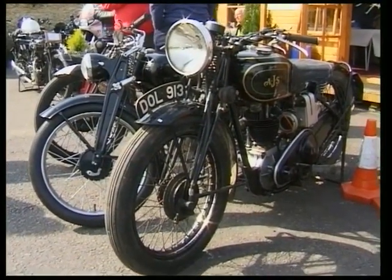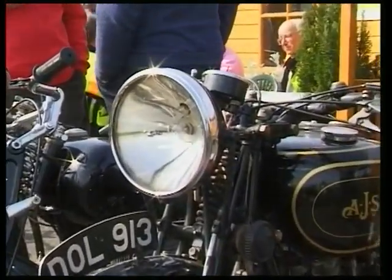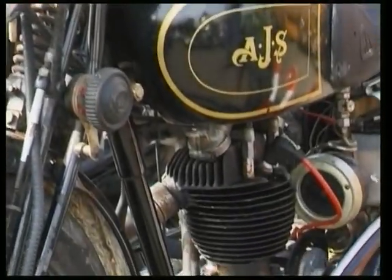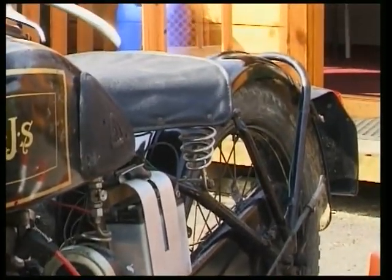Another of our British populars, AJS. Very old firm. Later on, they were bought up by Matchless, and Matchless and AJS made identical bikes then, except for a very small difference in the location of the magneto. But here we've got a pre-war version of the AJS, typical of the 30s design.